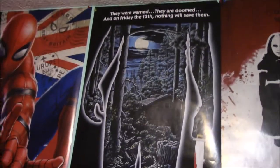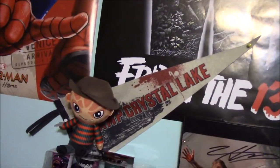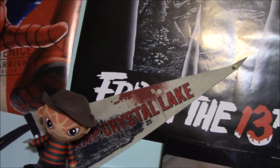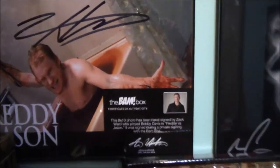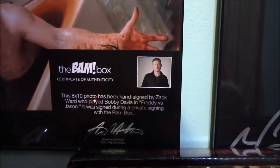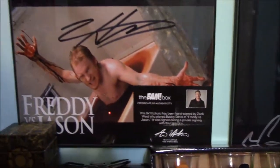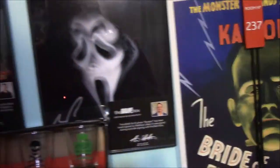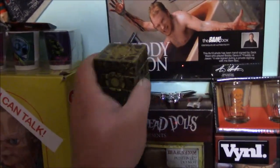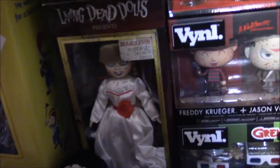Up here, we have the original Friday the 13th poster with a Camp Crystal Lake little flag. I think I got that in a loot crate a long time ago. And then right here, this is also from the BAM box I was talking about. It is a signed photo from Zach Ward, who played Bobby Davis in the Freddy vs. Jason movie. So that's pretty cool. Next to that, a signed photo from Matthew Lillard from Scream, which is really cool. I love that. Then this is the box from Hellraiser. It's a Rubik's Cube, so I thought that was pretty cool.